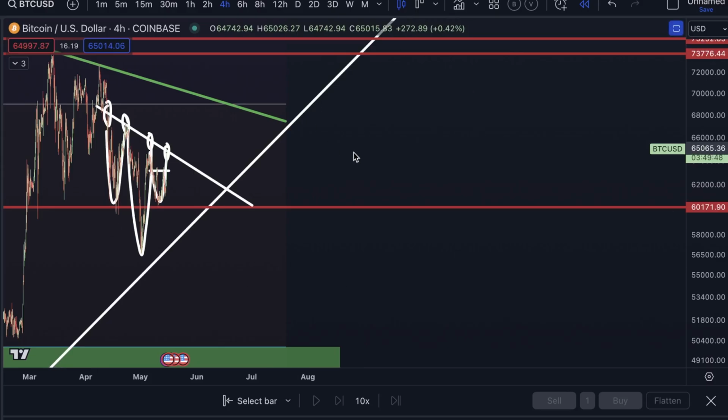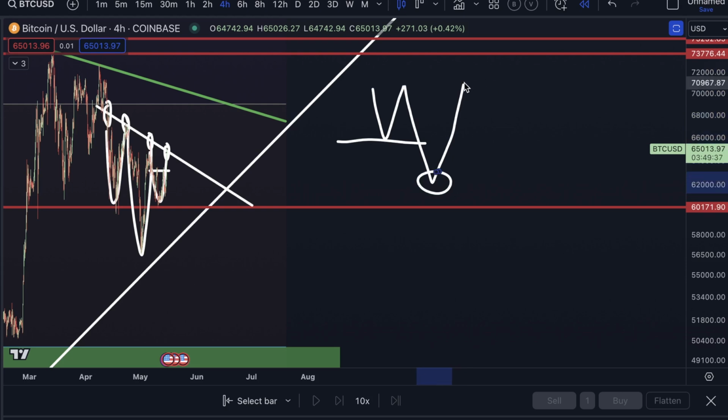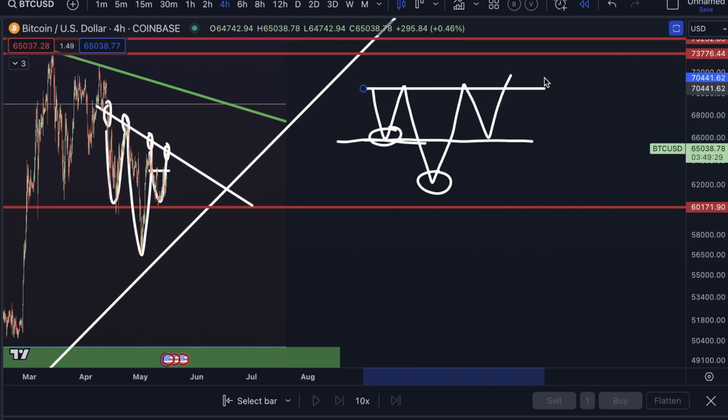An inverse head and shoulders pattern looks something like this. You start with a left shoulder that has a certain peak, and then you form the head, where Bitcoin or whatever asset falls significantly lower. Then you form the right shoulder, which should be roughly the same level as the left shoulder. From that point, you're able to establish two lines, the neckline, as you can see right here, and the shoulder line, as you can see right here.